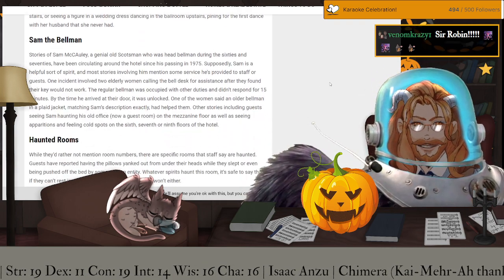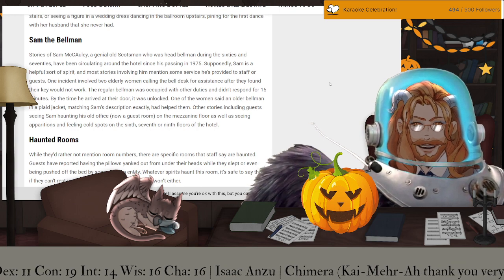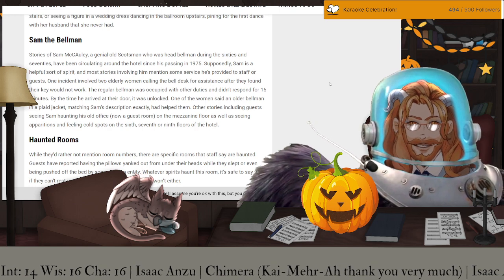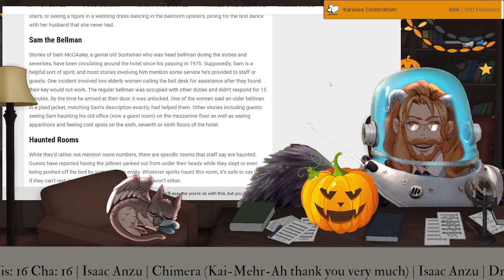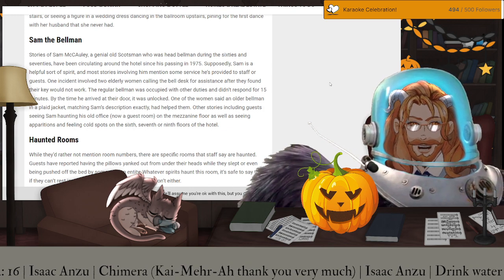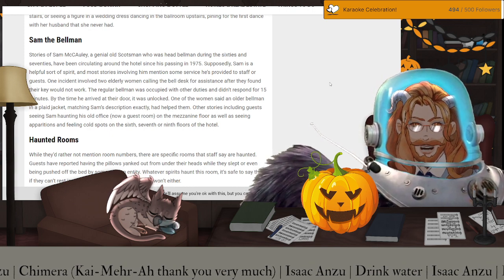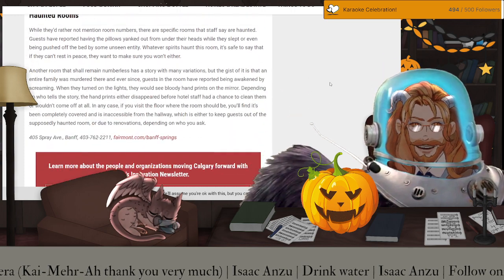Sam the Bellman. Stories of Sam McCauley, a genial old Scotsman who was head bellman during the 60s and 70s, have been circulating around the hotel since his passing in 1975. Supposedly, Sam is a helpful sort of spirit, and most stories involving him mention some service he's provided to staff or guests. One incident involved two elderly women calling the bell desk for assistance after they found their key would not work. The regular bellman was occupied with other duties and didn't respond for 15 minutes. By the time he arrived at their door, it was unlocked. One of the women said an older bellman in a plaid jacket matching Sam's description exactly had helped them. Other stories include guests seeing Sam haunting his old office, now a guest room, on the mezzanine floor, as well as seeing apparitions and feeling cold spots on the 6th, 7th, or 9th floors of the hotel.